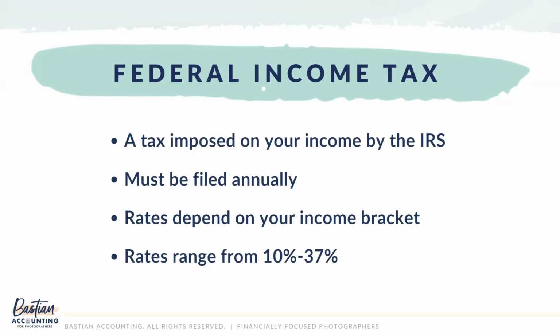Federal income tax rates depend on your income tax bracket and range from 10 to 37%. So this is going to be that tax return that you are filing at the end of the year, right? And most of you are familiar with that. Everyone who earns income in the United States has to file a federal income tax return.